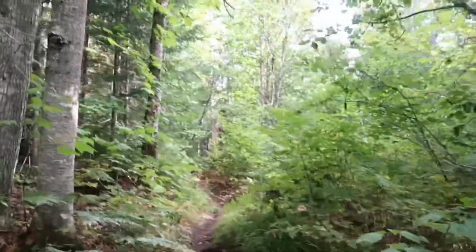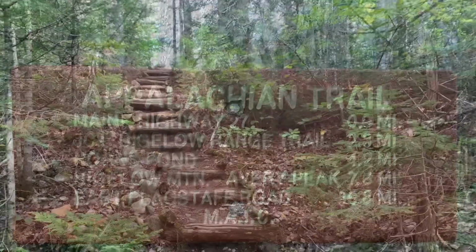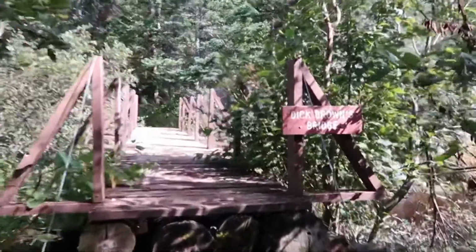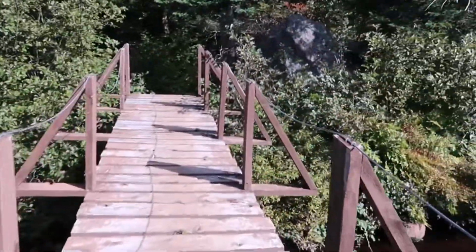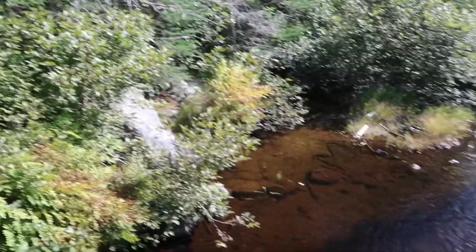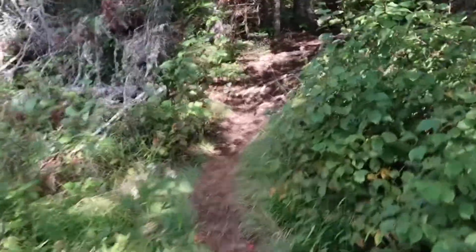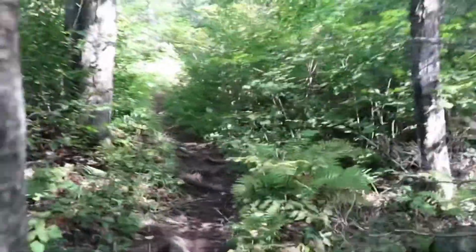It's like the little old lady and the little old man. Oh, we like the 900 miles and the... This is old Dick Brown's bridge. Nice little brook, stream. There we go. Nice water source and good little bridge. Just kind of taking it easy today, not rushing.